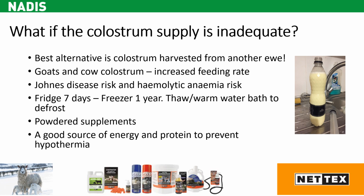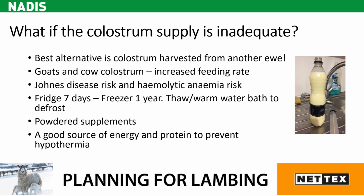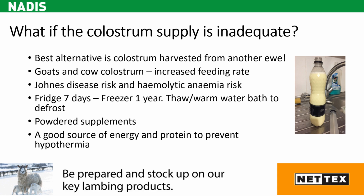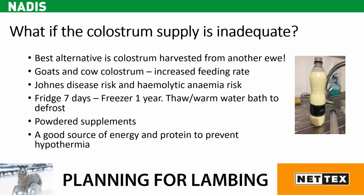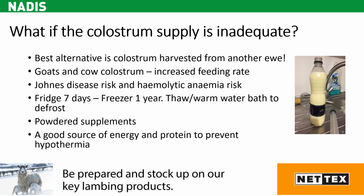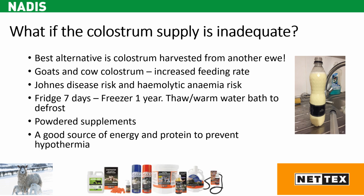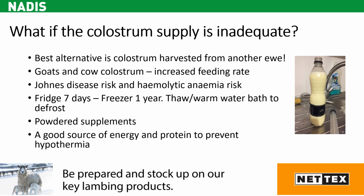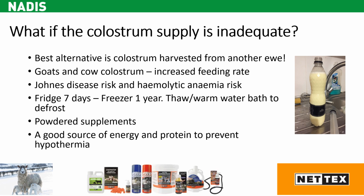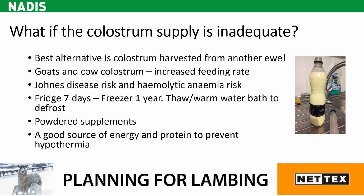We can use goat colostrum and we can use cow colostrum. They have an increased feeding rate, so you need to feed at least 30% more, because these contain lower levels of antibody and lower levels of energy and protein, so then you need to feed more of those. There are disease risks. Johne's disease in particular can be transmitted by feeding the colostrum from infected cows or goats, so that's something to be aware of. Try and know the history of the farm.